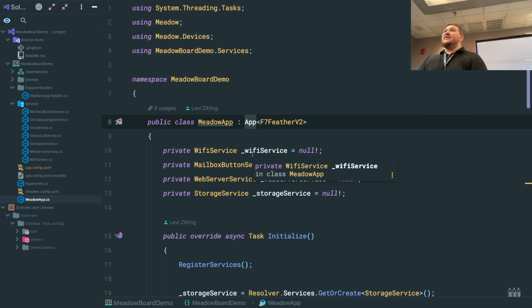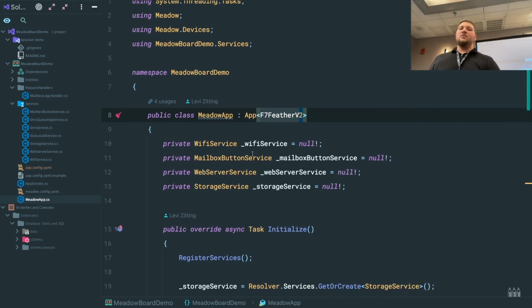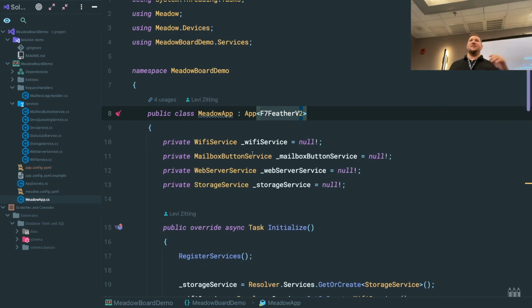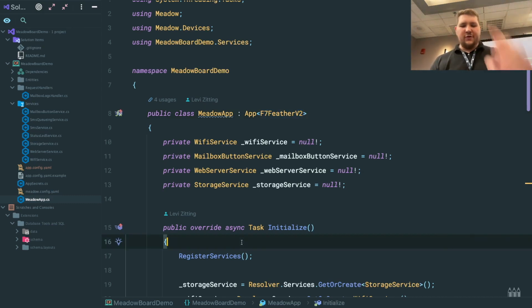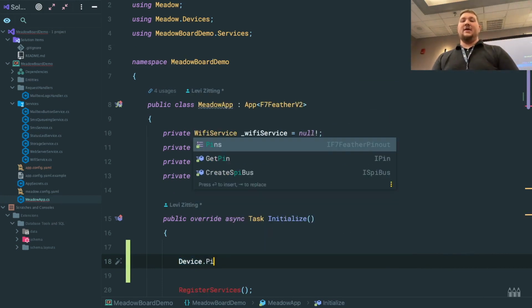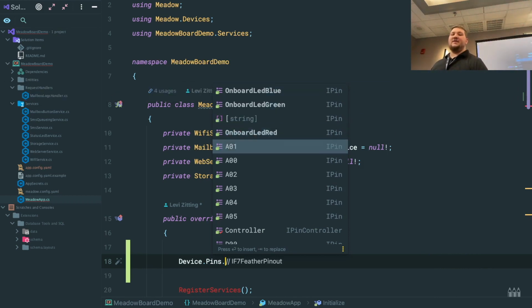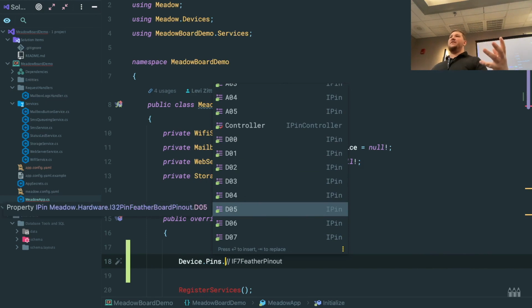One thing that's really interesting and really powerful is that to this app base class, we pass a generic parameter, and this parameter represents the device that this app is going to be running on. What that gives you is really strong type safety about all the capabilities of this device. I'm going to show what I mean. This app has a device property, and there's a pins property on there. Because I said F7 Feather v2, there is a list of all the various pins, and it's aware of that at the type level. If I try to use a pin that doesn't exist, I'm going to get a compiler error instead of a runtime error, which is really, really cool.